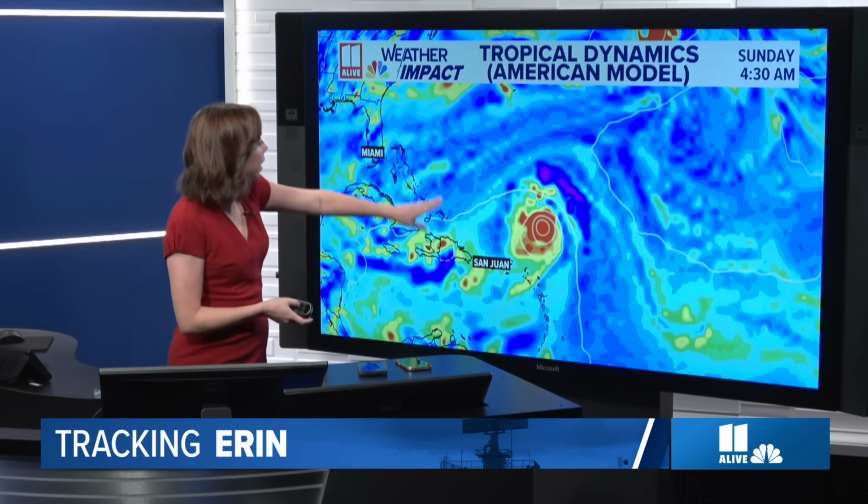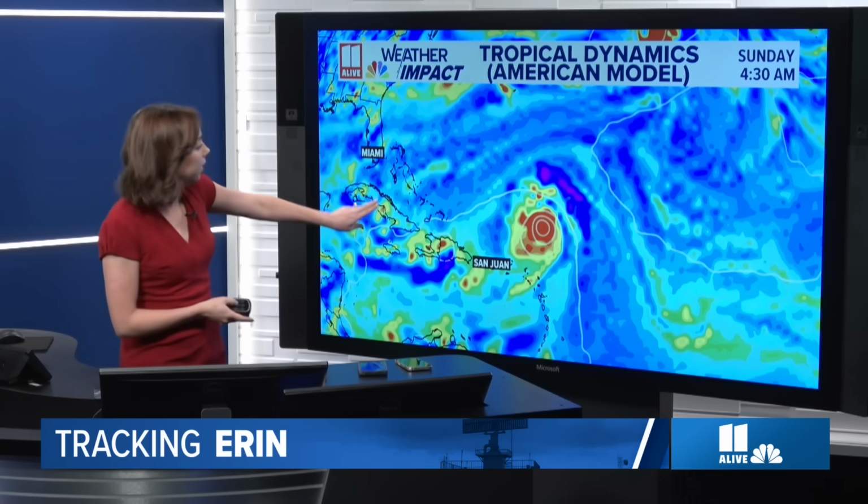I'll show you a difference of a couple different models, the American and the European, for where this is the velocity. So what's happening, where's the upward motion of the storm, where's the energy with this storm. And you can see it there. The American model is positioned on Sunday morning just north of the Leeward Islands, and then here's that kind of kick to the north right around the high. You can see the high depicted over there. We have that kind of C shape on the map.